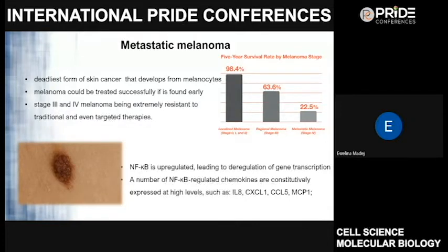In melanoma, a number of NF-kappa B regulated chemokines are constitutively expressed at high levels, for example, interleukin 8 or MCP1. And it is known that overexpression of interleukin 8 in primary melanoma leads to metastatic tumor growth. So it's not good then.